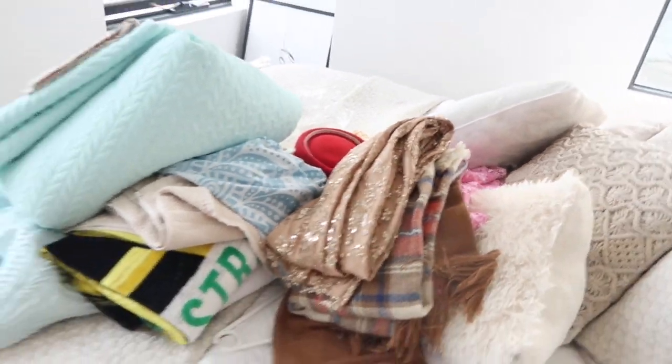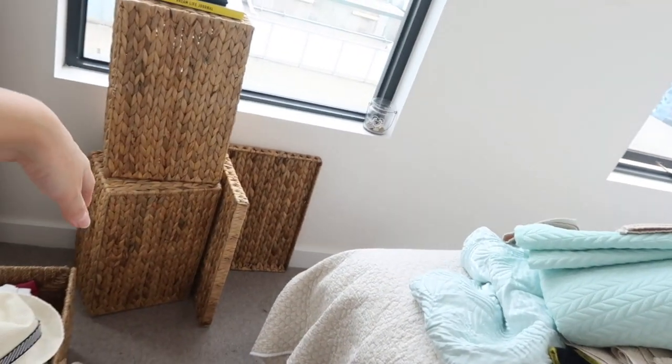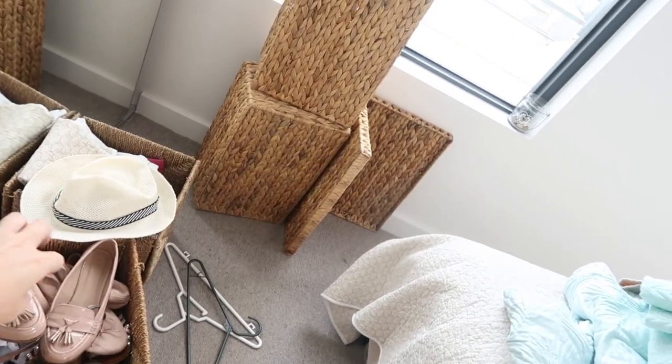Now, it doesn't look that chaotic, but there's quite a few bits and bobs there. So I'm just going to fold these things and see if I can put them in there. Also, I don't know why we keep the shoes there, because in the living room underneath the sofa we've got storage space, which we keep most of our shoes in anyway. So I'm thinking to put those shoes there, and that'll free up that box, and then we'll see what we can do.